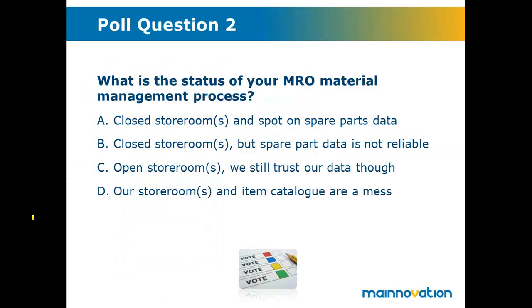Before we go into what we should do about it, how we could optimize this process, I would like to raise the following poll with all of you in this virtual conference room. The question is, what is the status of your own MRO material management process? A, we have closed storerooms and spot-on spare parts data available. B, we have closed storerooms, but spare part data is not reliable. C, we got an open storeroom, but still we trust our data. D, our storeroom and item catalog are a mess. I would like to hand over to you, Rona, to launch the poll.